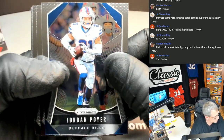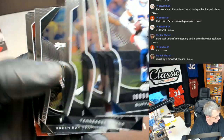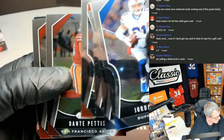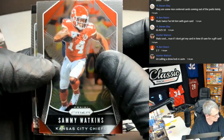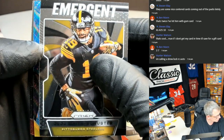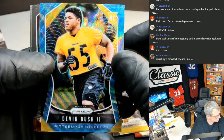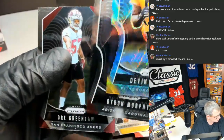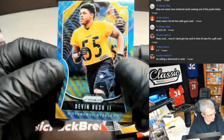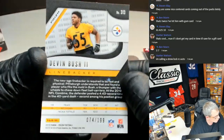Here we go. Jordan Poyer, Kerrigan, Roquan, big Derrick Henry, Crosby, Montana, Dante Pettis. All right, here we go, Ben. Sammy Watkins, Emergent Juju. What we got here? Devin Bush, rookie for the Steelers. Greenlaw base and Byron Murphy base. Funky Prism here. Devin Bush, rookie. We're going to 199 there.